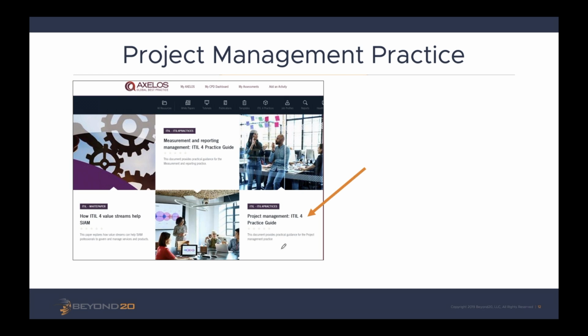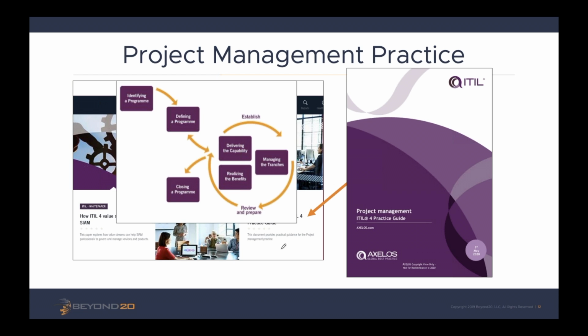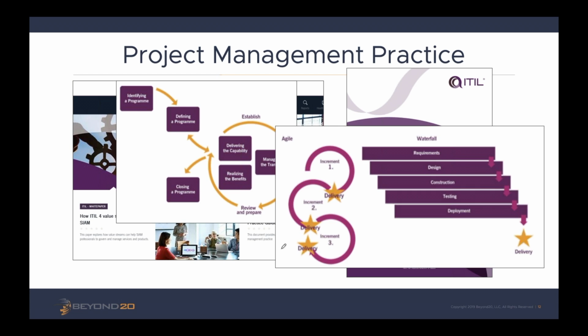Then you can click on the project management practice guide. The cover looks like this. I just wanted to highlight a couple of interesting concepts in the practice guide document. It's about 30-ish pages in length. It talks about not only projects, but programs, and what the key activities are that we're doing in programs, and how those are different than projects. It also does a nice job of showing the difference between a more traditional or waterfall type of delivery of products or services versus a more agile delivery. PRINCE2 quite a bit.